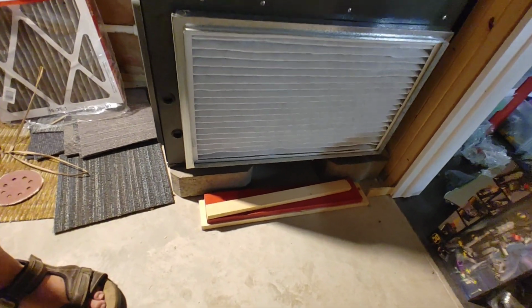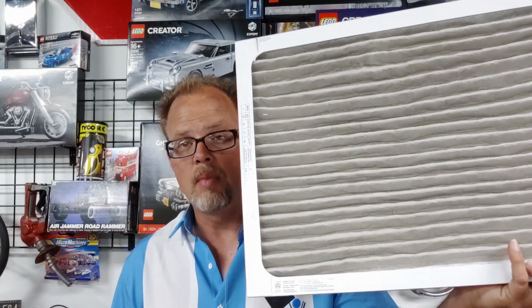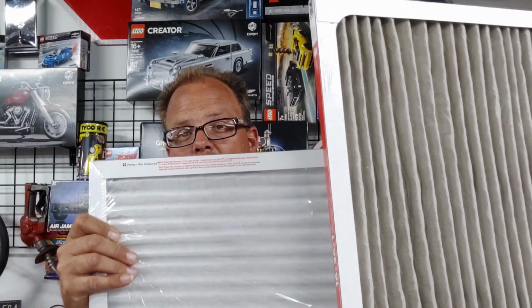Now that we're inside, one of the next things you're going to want to check is the filter for your air conditioner. Cleaning your air filter is probably one of the most overlooked jobs that anybody does. Just to show you, this is my air filter after only 3 months of use on my air conditioner. And here's a brand new one in the box. And are you ready to see this? That is how dirty it is.